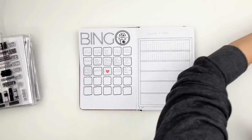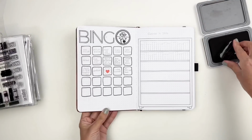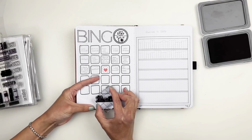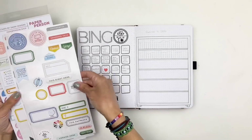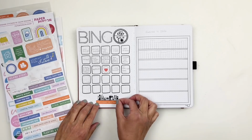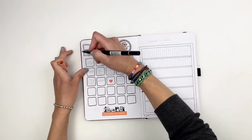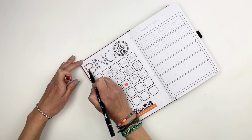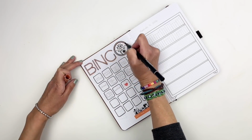I felt like this spread was not balanced enough, so what I decided to do was to stamp a book stack on the bottom, and that way I can balance it out and that bottom portion doesn't look empty. I will also go through my stickers and just add a little something underneath my book stack just to bring in some color. So I grabbed my Tombow marker in that same orangey shade and colored in my title and call the spread done. I will end up adding everything into my boxes later.